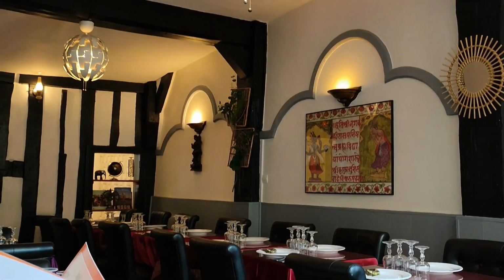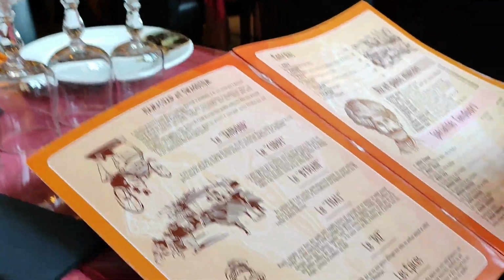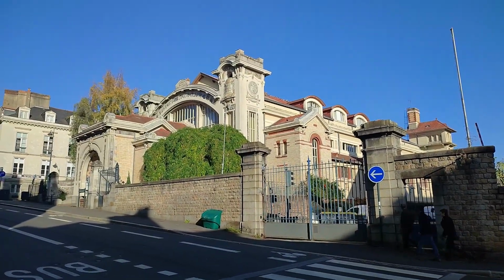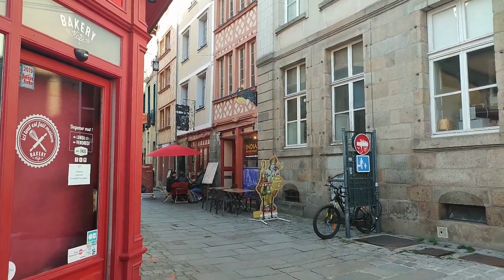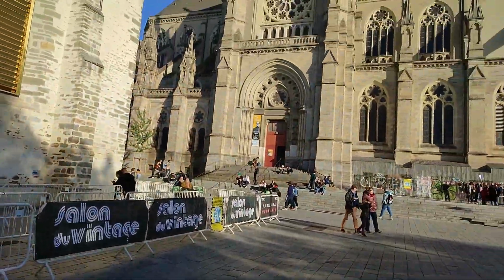This is an Indian restaurant we found called India. As you can see, downstairs was packed and outside, but they managed to get us in upstairs, obviously. That was a municipal swimming pool. That's the restaurant. Classic carousel, as there always is.